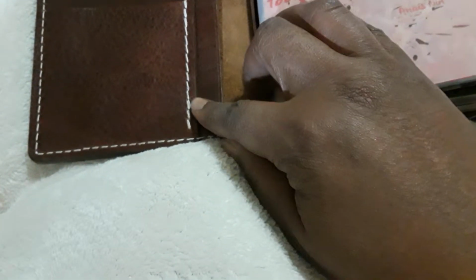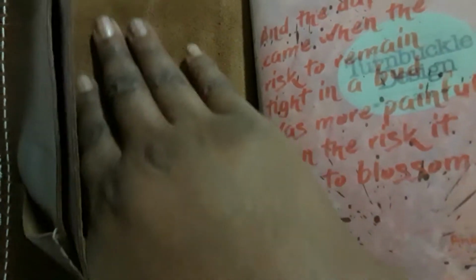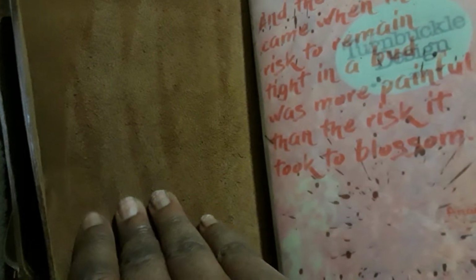And the stitching is outstanding. Then you have the leather. Look at it. Look at the inside leather. Is that beautiful or what? Look at how my fingers are leaving the prints. That is what I call above standard.